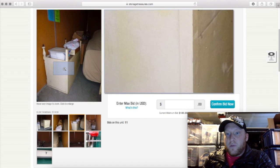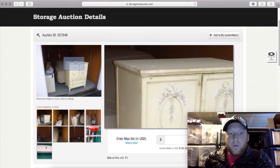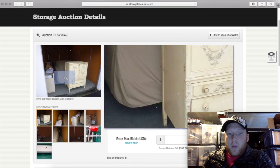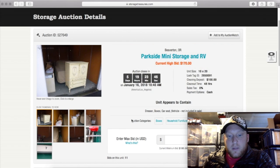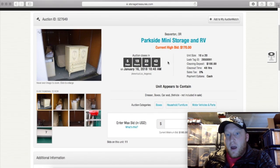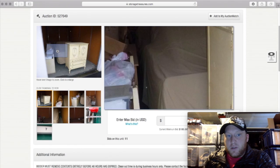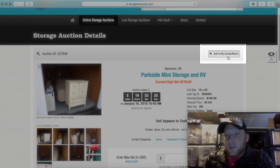I mean, look at all this old furniture here. Who knows, right? But this is really old furniture in here, and that is definitely a car. So somebody probably put those in there, and maybe something happened to them. I don't know. And now, obviously, don't get caught up in this bid too much, because at $170, I guarantee this unit's going to go for a lot more than that. But I'm going to add this to my watch list.